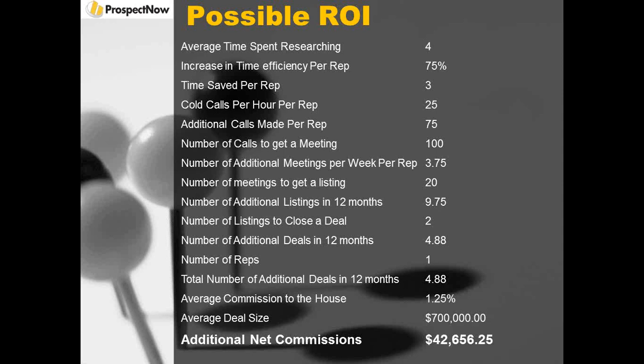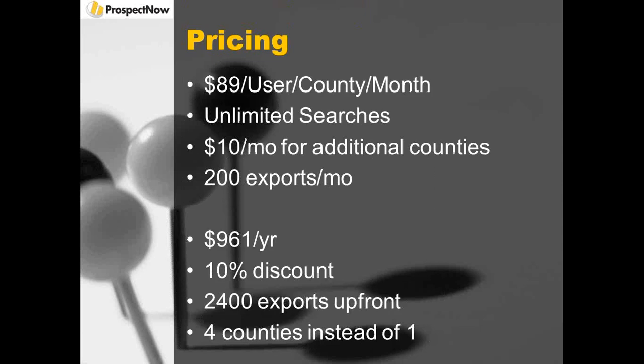And then you can follow the rest of the logic, right? If it equates to one or two deals a year, you're talking about real money here. In this case, I just did an average deal size of 700 grand, $42,000. So there's real money to be made here. And right now, this real estate market, as many of you on the call know, is starting to turn the corner. So there's a lot more interest. There's a lot more money chasing deals. Banks are starting to make loans. So time is of the essence here.